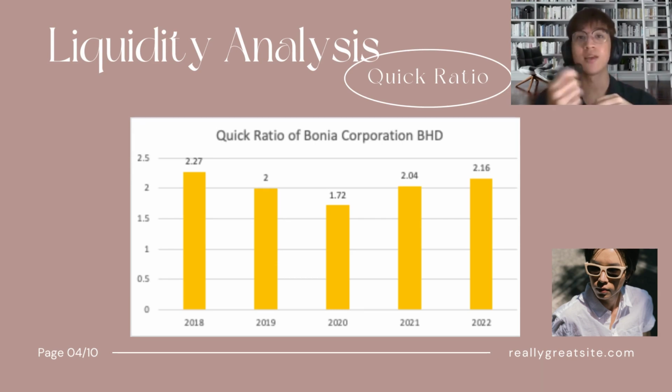Now, let's talk about liquidity. We examine Bonia's quick ratio, which measures its ability to meet short-term financial obligations. Over the same past 5 years, the quick ratio has fluctuated from the lowest point of 1.72 to the highest point of 2.27, indicating shifts in the company's short-term liquidity. Notably, despite facing challenges, including a substantial decline in 2020, Bonia managed to enhance its quick ratio by 2022, demonstrating its capacity to proficiently manage its finances.